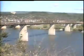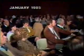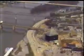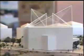A few years later, a preservation group commissioned a study looking for ways to save the historic Walnut Street Bridge. Consultants for Landmark Chattanooga suggested the best way was to put something attractive at the end of it, and they too recommended an aquarium. About the same time, the Moccasin Bend Task Force was meeting with the public, trying to come up with a master plan to develop the whole 20-mile stretch of riverfront from Chickamauga Dam to the Tennessee River Gorge. In April of '85, the task force unveiled its study before 1,000 people at the Trade Center. There were descriptions of the proposed river park along Amnicola Highway, and they proposed an even bigger aquarium at Ross's Landing.